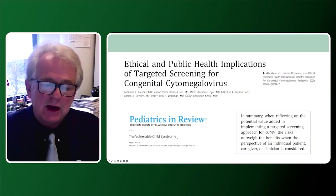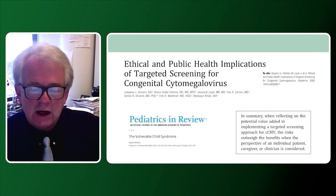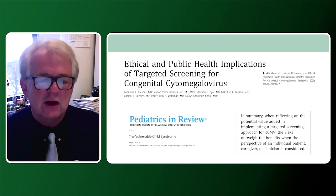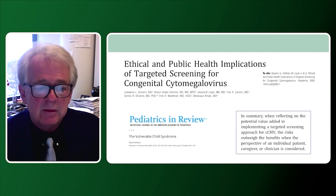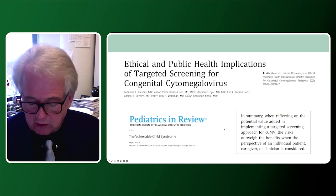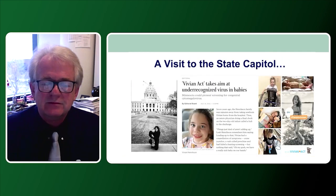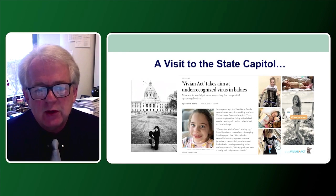If 80% of babies with congenital CMV are destined to have a normal outcome, then do we unnecessarily raise concern and anxiety in families for only the 20% that will have some long-term issues? And so this is an issue that's much debated.